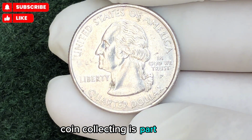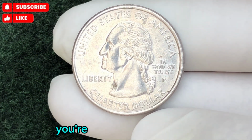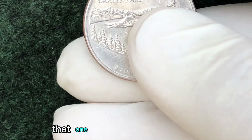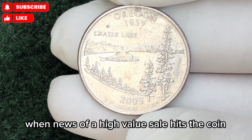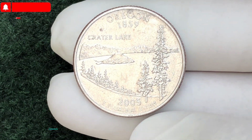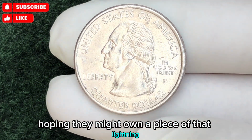And then there's the thrill of the hunt. Coin collecting is part history, part detective work, and part investment. You're searching through rolls, watching auctions, flipping through catalogs, always looking for that one piece, that one coin, that others missed. When news of a high-value sale hits the coin community, it's like a lightning bolt. Suddenly, interest in that coin spikes. Collectors race to inspect their collections, hoping they might own a piece of that lightning.